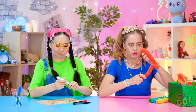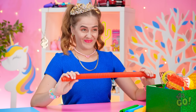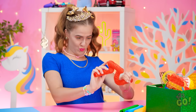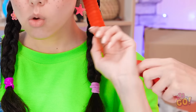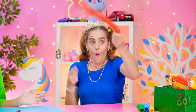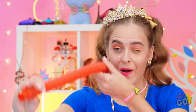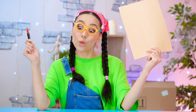Ooh, this stretches out and becomes all wiggly! I'm gonna add some stripes to my kitty's tail. That gives me an idea. Look out! Here comes a little worm! Stop! I'm trying to color here! This is gonna be a great prank! What? Ha! Take a look at this! Isn't this sound wild? It's like a telescope, too! Ugh, whatever. Now if you don't mind, I'm going back to my art.